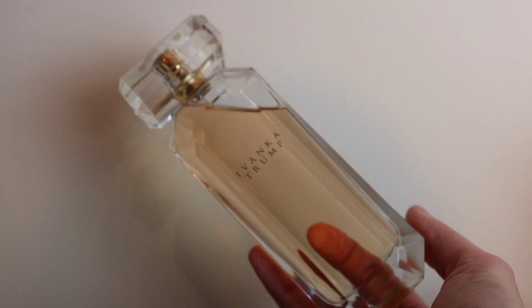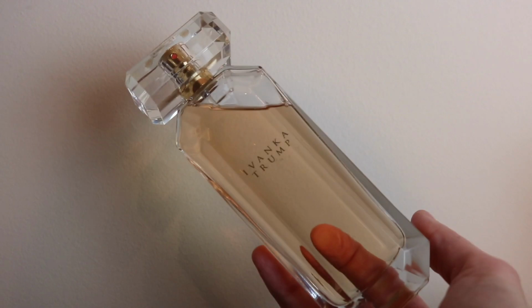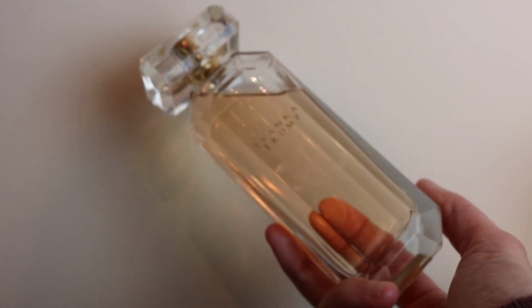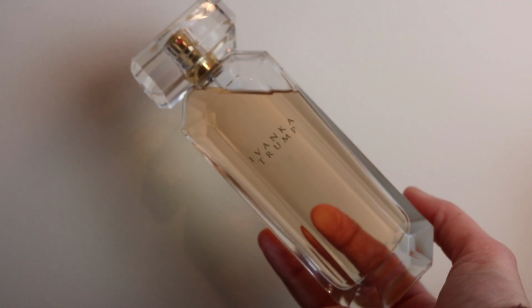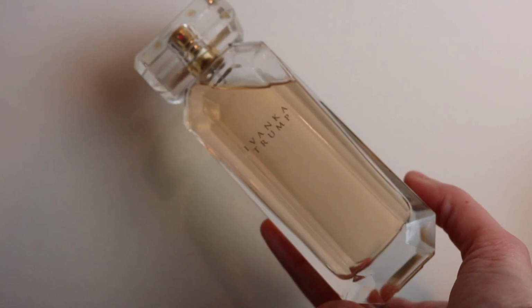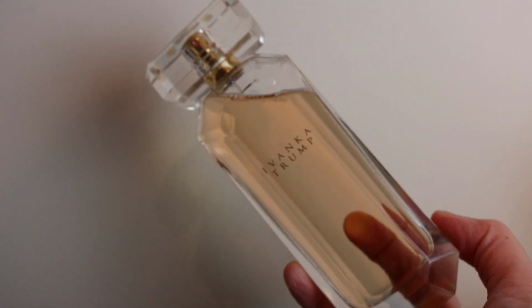It's a slightly sweet, really soft, with a little bit of a creamy quality to it. Floral. It's very affordable. Oh gosh, I love it. It's just an affordable, really pretty gem. So anyways, that is the Ivanka Trump fragrance.